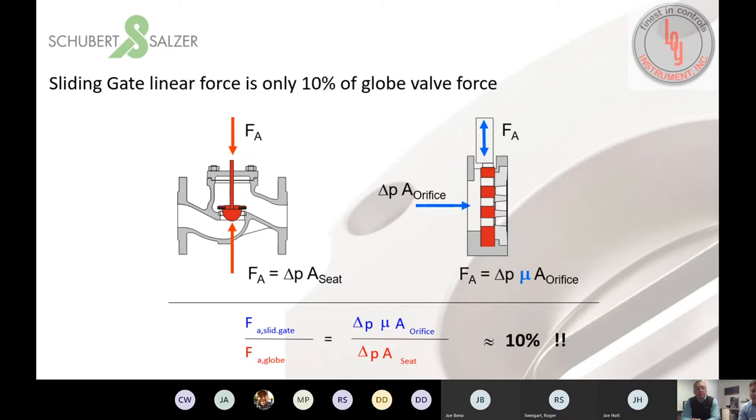There's a lot of nuisance shutdowns that you can have from bad pilot regulators and dirty air going into the pilot regulators, where you have to shut the process down and clean the regulator. So if you're able to go to an electric actuator and use a sliding gate on a larger valve versus a pneumatic on a globe valve, that will really, really reduce a lot of headaches that your customer might see. So that's just one point I wanted to interject there real quick, Greg.